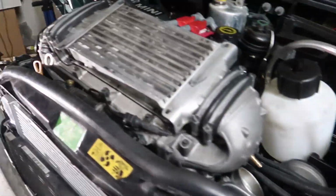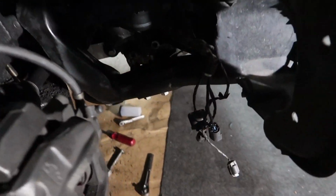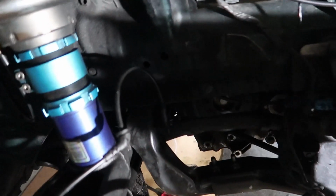Struts are all tightened up. And on this side, if you can see anything, I've got the bracket for the transmission bolted up. I've got the power steering pump on. I've got the motor mount on. I've got the oil lines out of the way for the oil cooler.